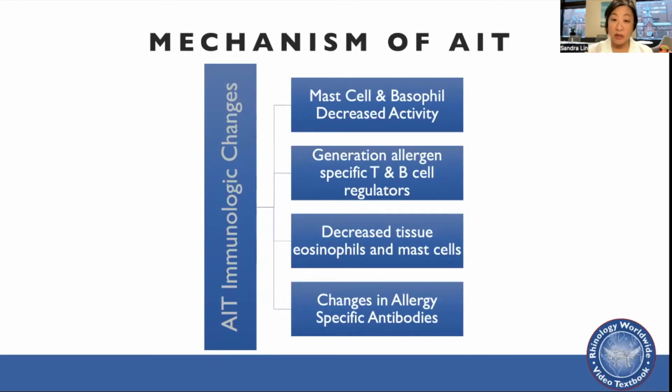We can actually see immunologic changes in patients who've undergone allergy immunotherapy. These can be divided into 4 categories. You can see decreased activity of mast cells and basophils. There are new allergen-specific T and B cell regulators that develop. In the tissue, you can measure that there is a decreased number of eosinophils and mast cells. And finally, there are changes in allergen-specific antibodies that can be measured in the serum.